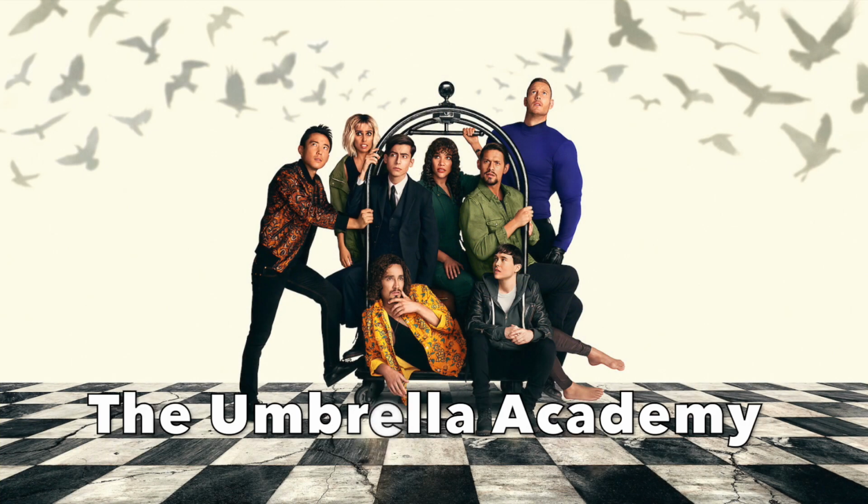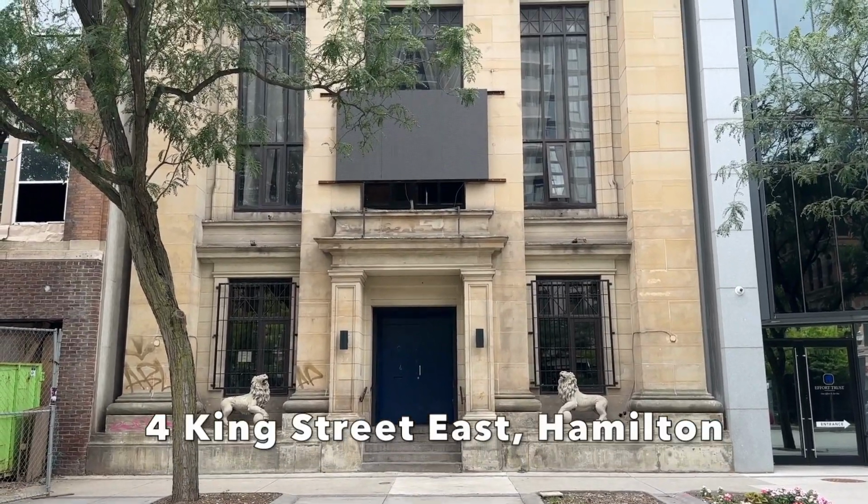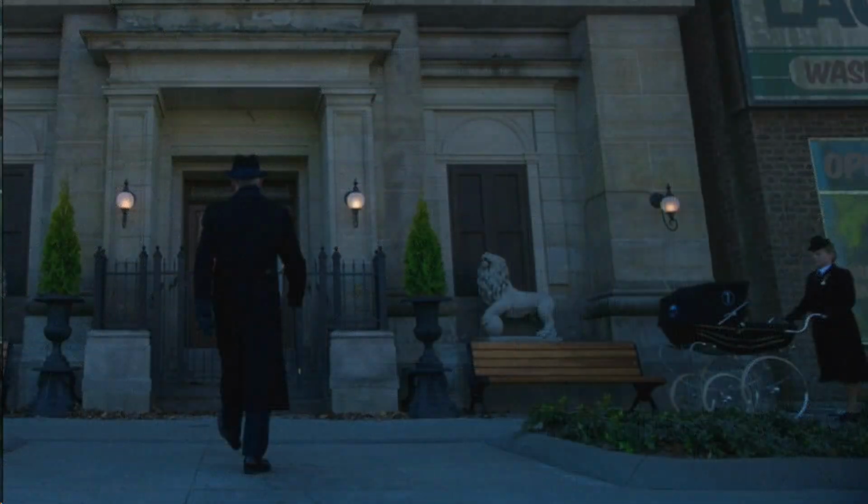The Umbrella Academy is the last show of this video that I am covering. There will be a season 4 coming up. Here is Sir Reginald Hargreeves' house. It was formerly the Embassy nightclub along King Street in Hamilton.